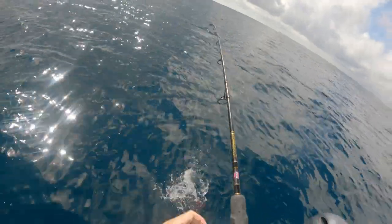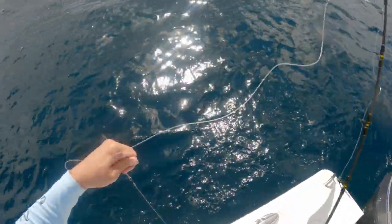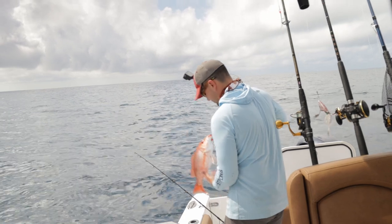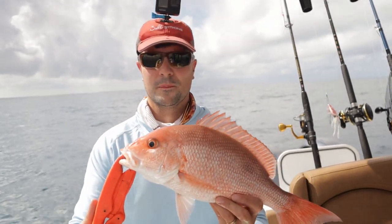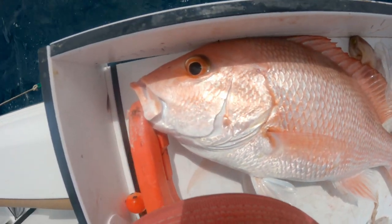We're definitely in some fish. I don't know if it's the right kind though. Oh, I think I got a little red snapper. Oh. Yep. There we go. Yeah, this is a small one anyways. Here we go, guys, red snapper. This one is a tiny little guy. Look how pretty they are though.